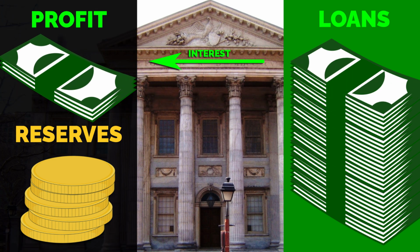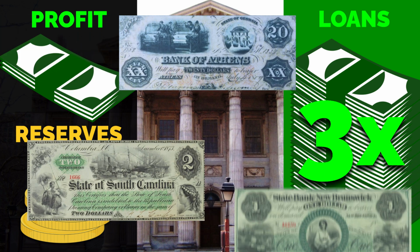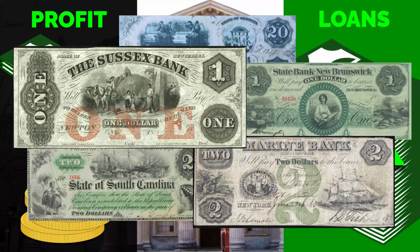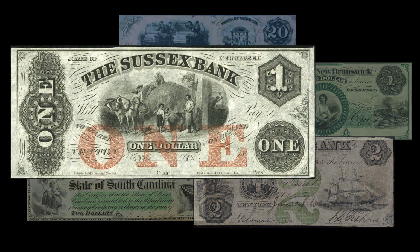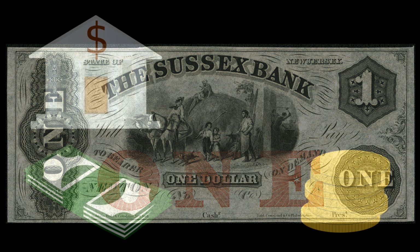In the early 1800s, banks could print up to 3 times the amount in bills as they had in reserve. Yes, banks used to literally print their own paper money. Each one basically had its own currency. These banknotes were a promise to the bearer to pay that amount in gold or silver. You deposited your gold, and these notes let you know that you could get it back whenever you wanted.